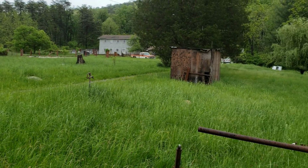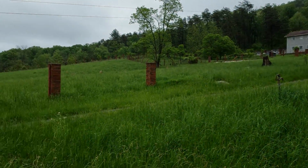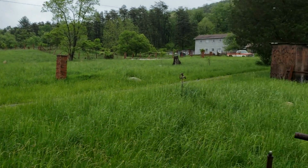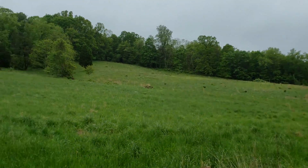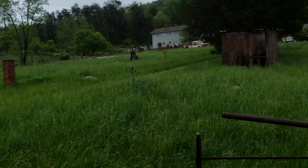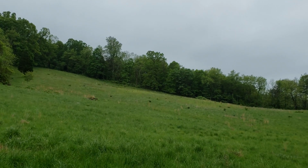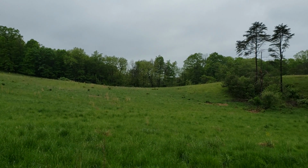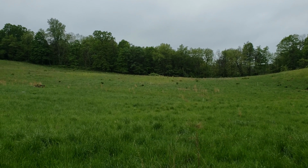Okay, I'm being a little long-winded. I said I was going to stop this at 10 minutes, but I just went into the barn. It has two tractors in there, and I'm not sure where this video stopped recording, but it started again because I'm just about done here. Rain is coming down.